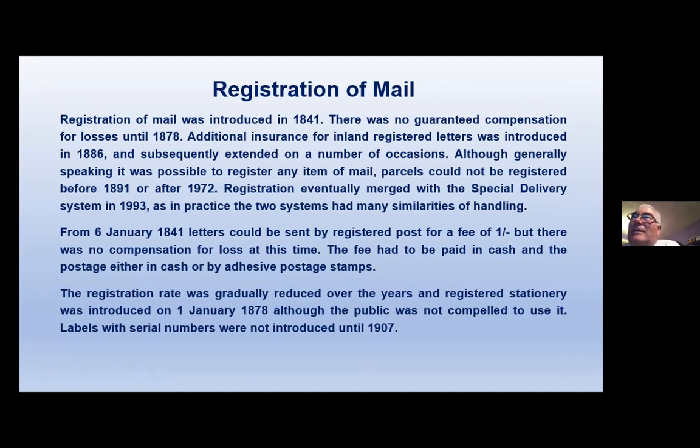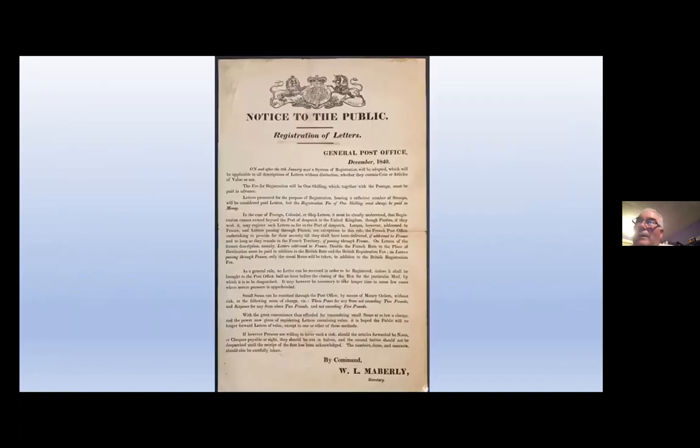Registration eventually merged with the special delivery system in 1993, as in practice, the two systems had many similarities of handling. From January the 6th, 1841, letters could be sent by registered post for a fee of 1 shilling, but there was no compensation for loss, as I said. The fee had to be paid in cash, and the postage either in cash or by adhesive postage stamps. The registration rate was gradually reduced over the years, and registered stationery was introduced on the 1st of January 1878, although the public was not compelled to use it. And labels with serial numbers were not introduced until 1907.